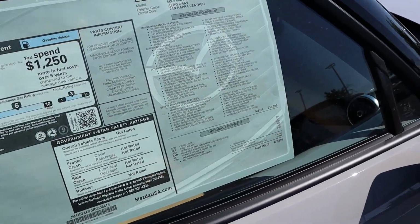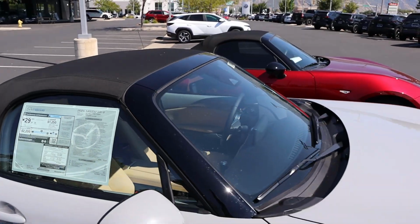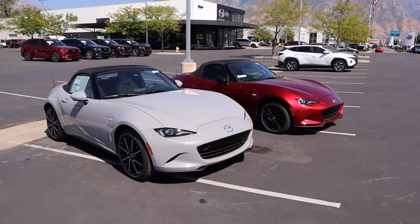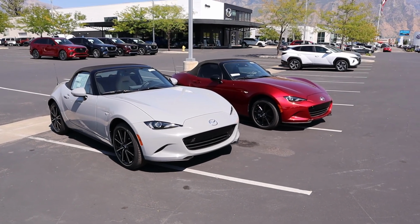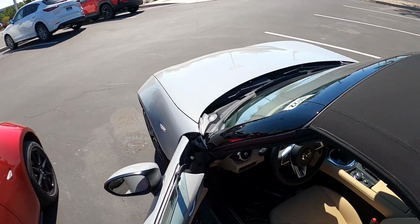And when it comes to pricing, it's actually quite a bit more, $37,920. So you're paying a $7,000 price premium for that Grand Touring package. So let's take them out and see how automatic versus manual performs.